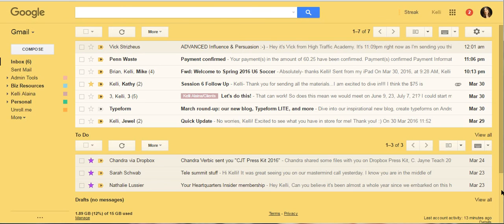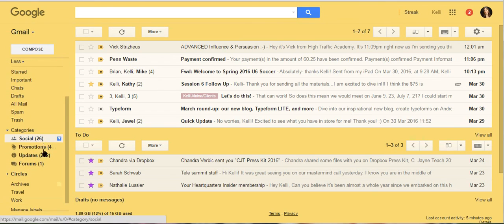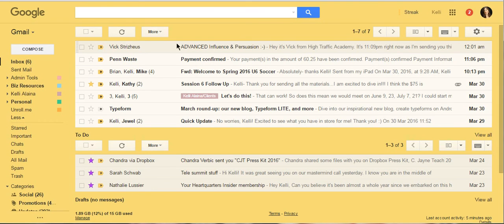So, before we talk about labels and filters, let's talk about the categories. By categories, I mean what we have over here on the left side panel. Now, Gmail is going to give you categories, but you don't have to see those categories if you don't like them. So when you click the more down here, you'll see other categories. These categories are the ones that Gmail likes to use: social, promotions, updates, and forums. And when you first get your account started, you'll see those categories most likely up here across the top. They'll have 4 tabs, and you can get rid of those.